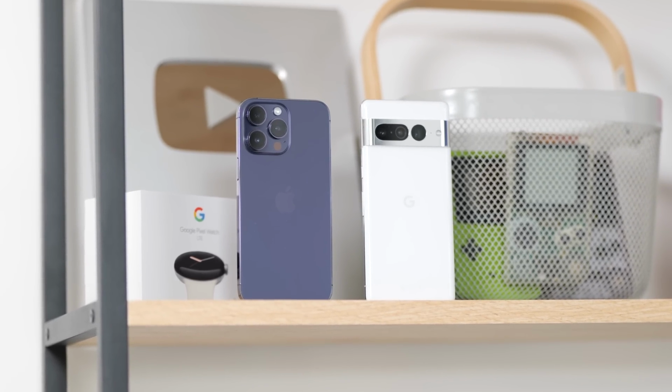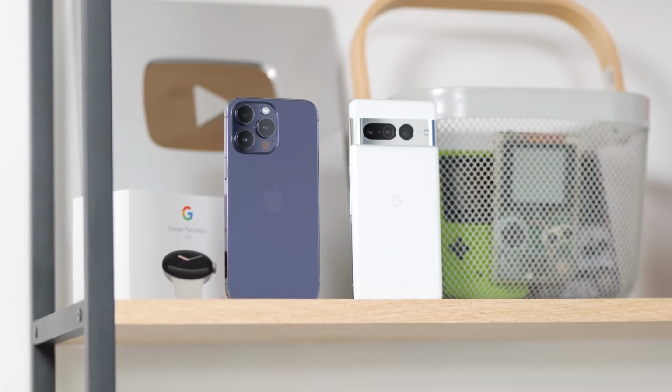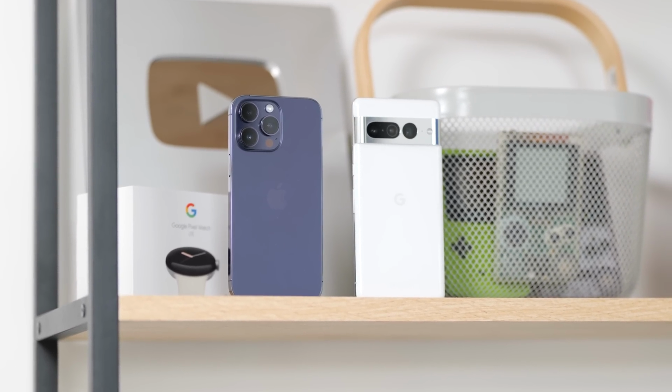Hardware-wise, the Pixel 7 Pro is rocking Google's own Tensor G2 chip, while the iPhone rocks Apple's A16 Bionic. The Pixel also has double as much RAM as the iPhone, 12 gigs versus 6. But with the software of these two being so different, the actual specs of the phone matter far less than how the phone is optimized for that hardware.